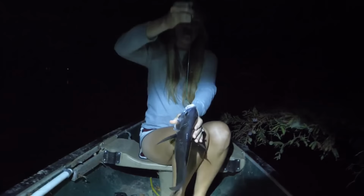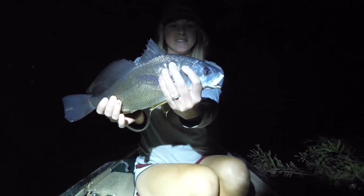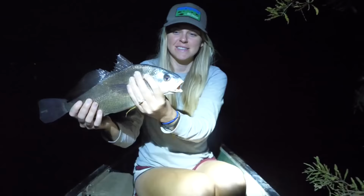No. That's what I get for saying I don't care what I catch. Remember that? Remember whenever I said that? Yeah. How about it? Hey, at least she's easy to get off the hook. First fish of the night, a big old drum. At least we know we didn't get skunked. We did not, but we're not going to be eating that. I've eaten some drum in the past, and they are not great.